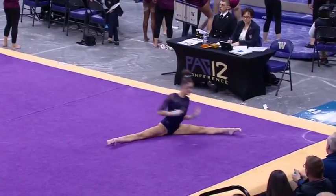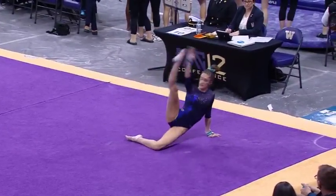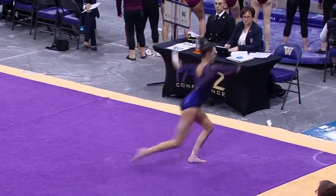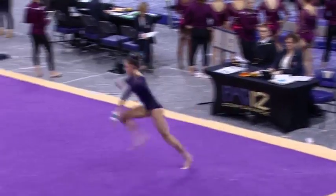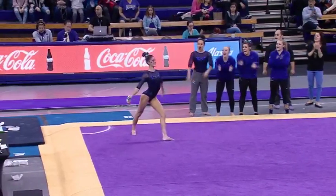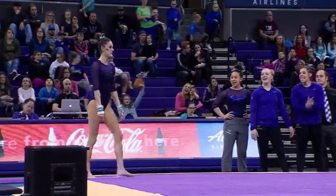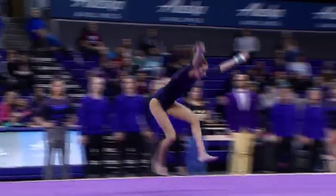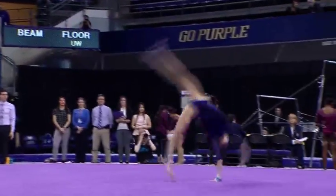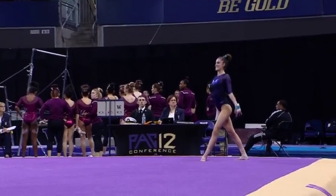Got the senior Haley Burleson, Huskies top all-arounder. Career high 9.95. She's won 2 meets this season. Just open with a big double pike. I really love how long and open her set is. You can see she really gets up in the air for the double pike. Fun second pass.